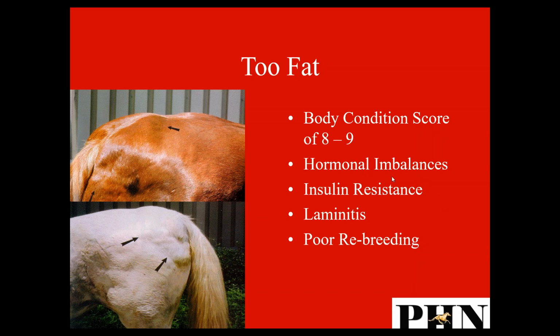If she's too fat, we see hormonal imbalances, insulin resistance, ulcers and chronic inflammation. So obesity leads to chronic inflammation, and chronic inflammation is the root of all bad things. And if we have an inflamed uterus, that's not a great place for that embryo to implant. So we might have problems with implantation of that embryo. We see laminitis, poor rebreeding because of the hormonal imbalances.